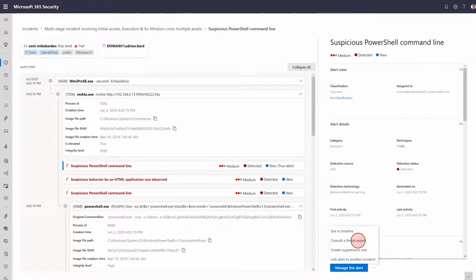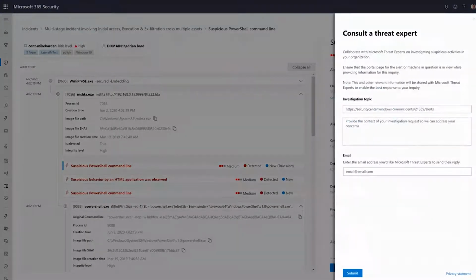If you feel you've exhausted your expertise and need to phone a friend, our Microsoft threat experts are a click away to support your SOC with expert advice and threat intelligence. Fill out your question and email address, and our experts will get back to you with answers and advice.